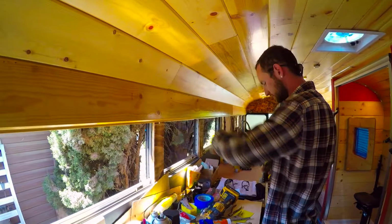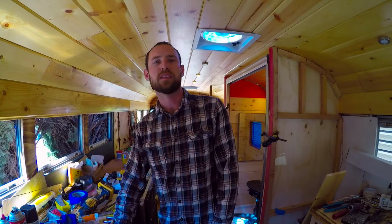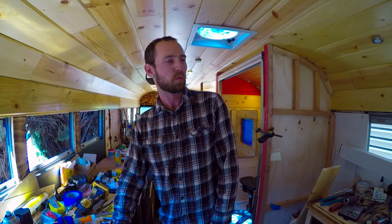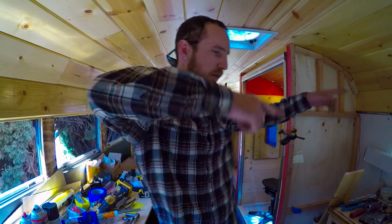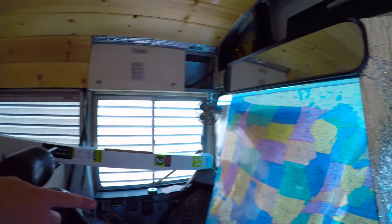Hey, how's it going? Welcome to Roxanne the Bus, Dat Bus, schoolie conversion, mobile home, tiny home, mobile recording studio. Right now, as you can probably see, it's a bit of a mess. I am mid-conversion, but let's take a quick tour. Starting off over here, we have our command center, the driver's seat, and it's probably the least worked on, finished part.